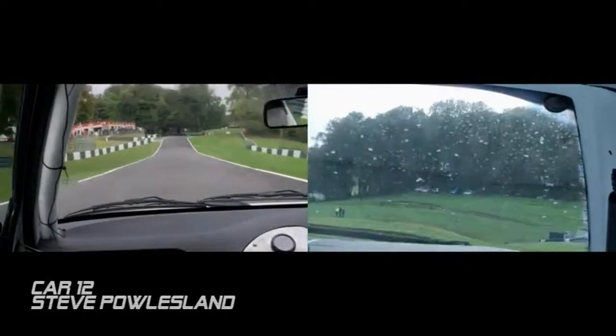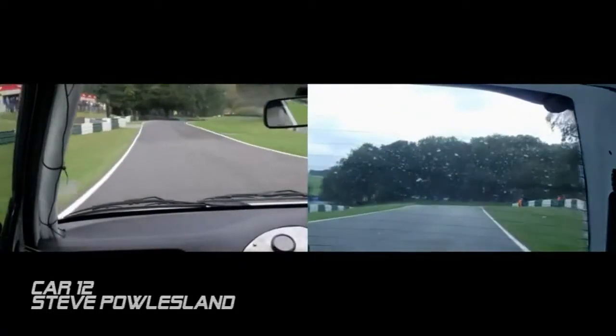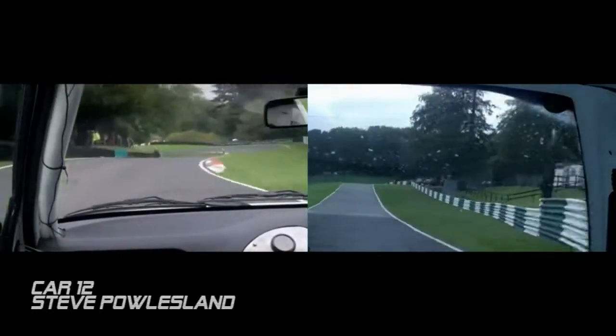And a pretty strong season for Steve. He finished 12th in the championship last season. A couple better this year though. And actually finished in 9th place, equal to Andrew Tibbs. Equal 8th, that makes it.